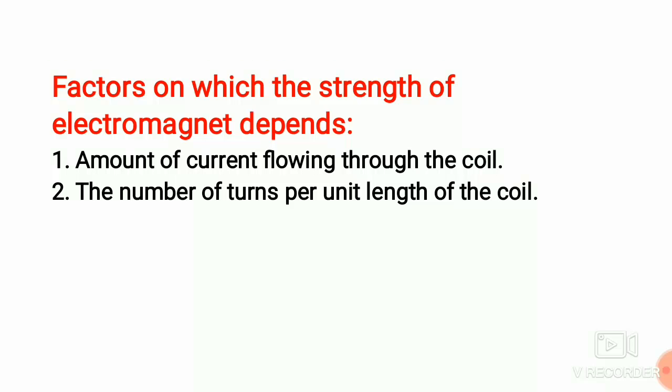The second point, the number of turns per unit length of the coil. If the number of turns per unit length of the coil are less, a weak electromagnet is obtained. On increasing the number of turns of the coil, the strength of electromagnet can be increased. Thus, the strength of an electromagnet is directly proportional to the number of turns per unit length of the coil.